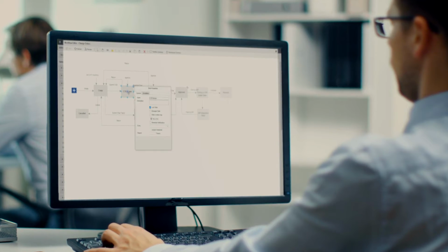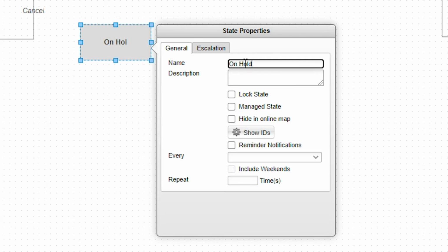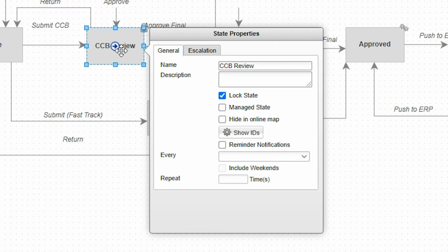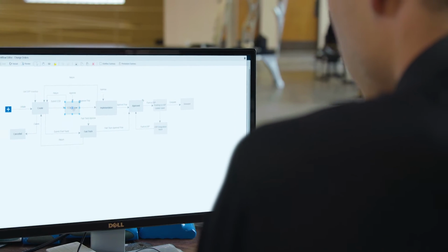Included are core PLM apps that are easy to configure to your specific requirements. Rather than starting from scratch, these apps include out-of-the-box workflows that you simply tailor to your needs. A simple change of category here, another change here, and you're all set.